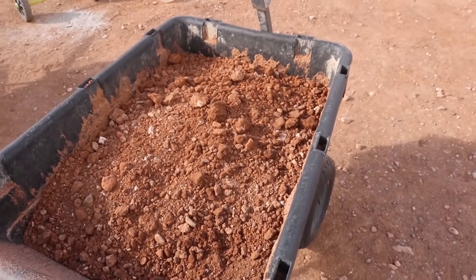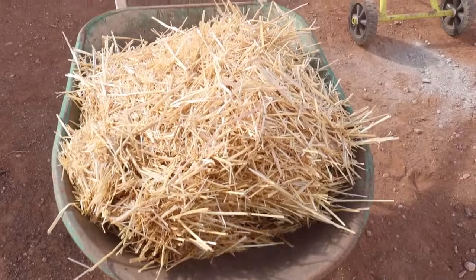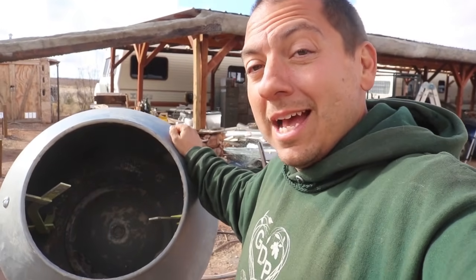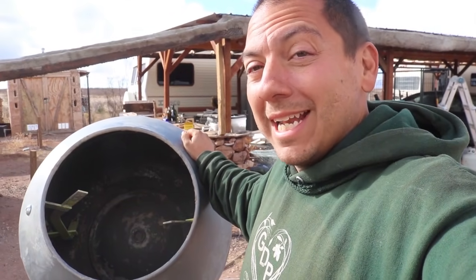All right, y'all, I got out here early, got everything set up. Chicken wire's looking good. Got the dirt ready. Straw's ready to go. I even brought out the mixer. I'm hoping that just speeds along the mixing process for doing this cob. Hopefully we can knock this out quick.